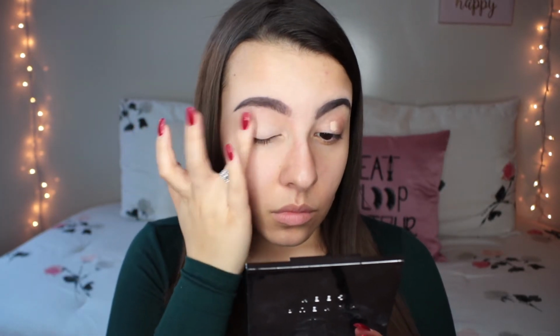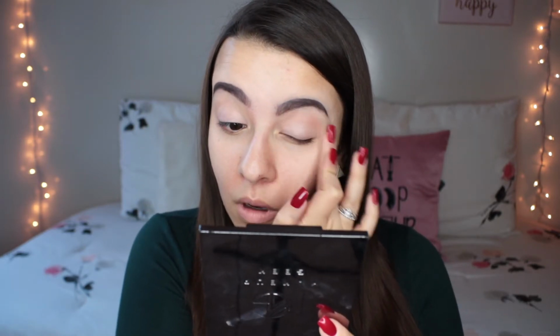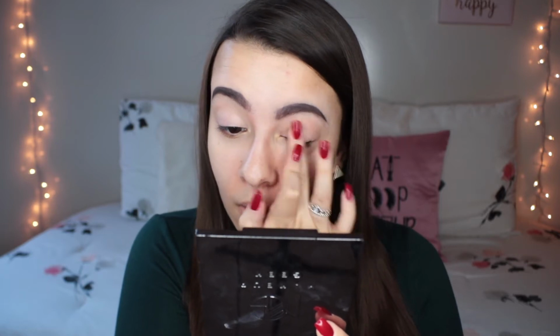So I'm just applying that to my eyes, but it doesn't have the most coverage. It's definitely more of a sheer sticky shadow base, so I'm just going in with that same Wet n Wild concealer, which is only $3.99 like I mentioned. I'm going to be using that as the coverage base for my shadows.